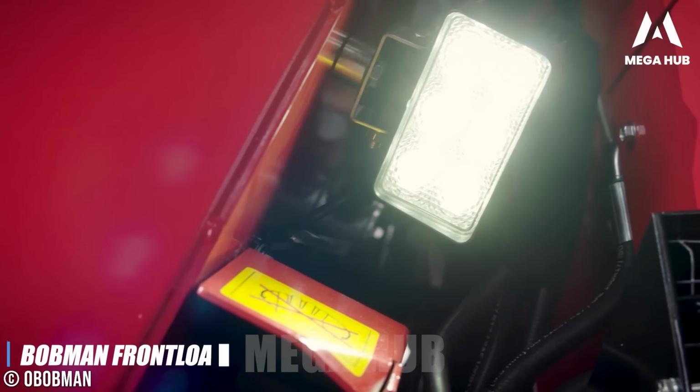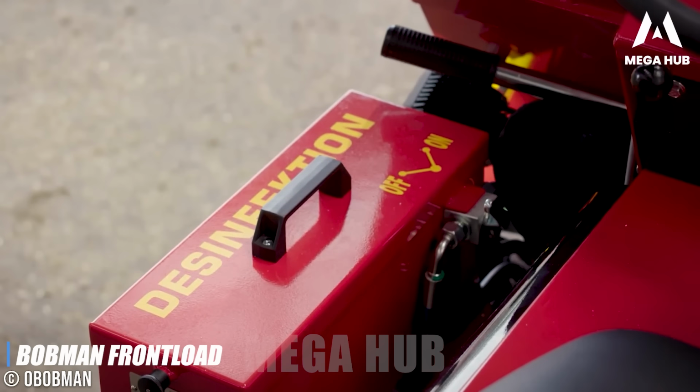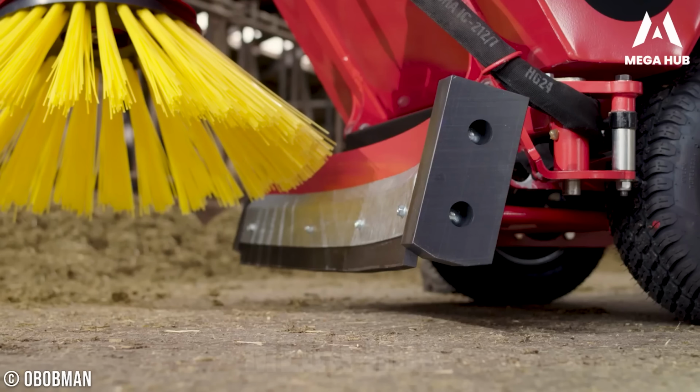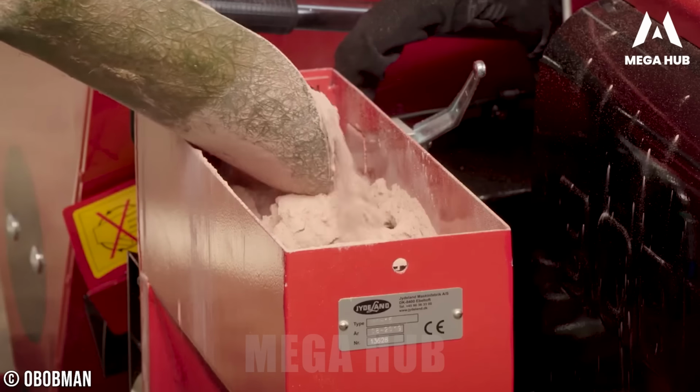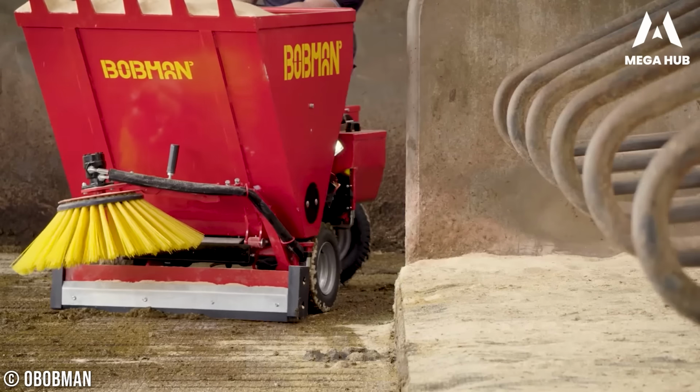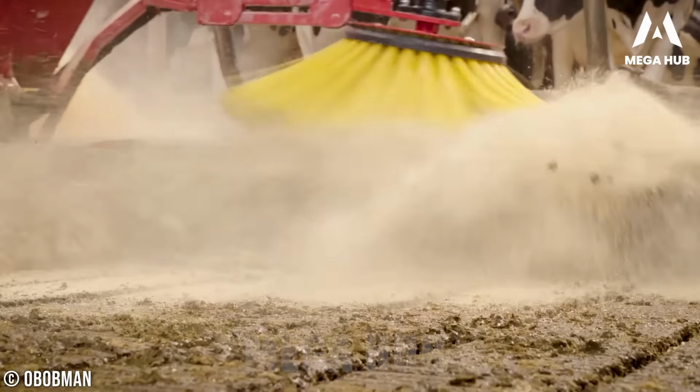The Bobman front loader keeps dairy cow areas clean and dry by continuously spreading fresh bedding. This reduces bacteria, lowers mastitis risk, and boosts cow health, leading to better milk quality and farm efficiency.